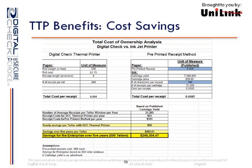This is an ROI calculator that we'd be happy to provide if you're interested in looking at the cost savings and moving to a TTP solution. It's something we can put in your hands. You can plug in some of your costs if you're analyzing or trying to make a case for the move to that technology. This could be a useful tool. Happy to distribute that. Just simply put a request into UniLink and we can get that out to you.